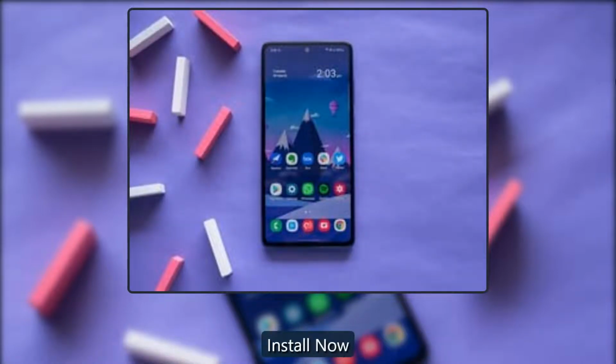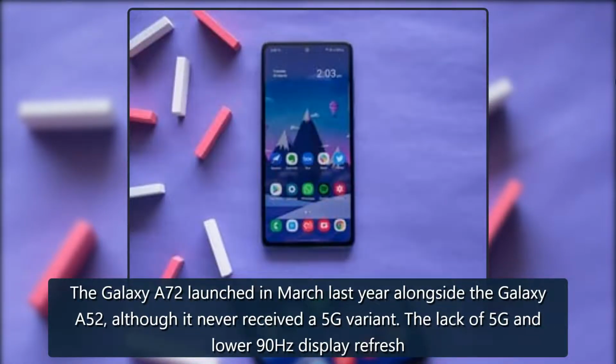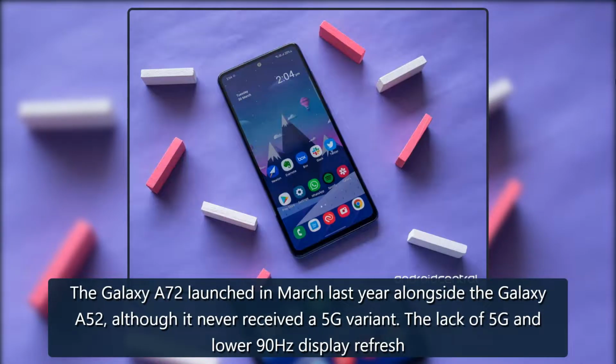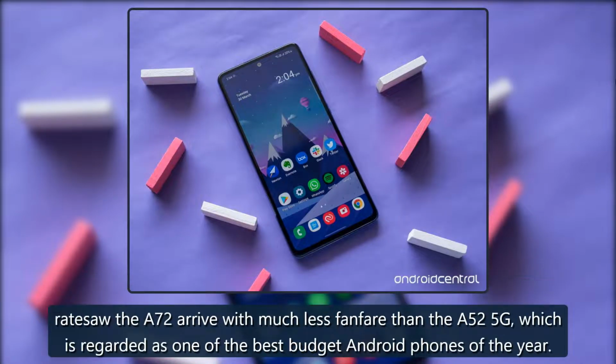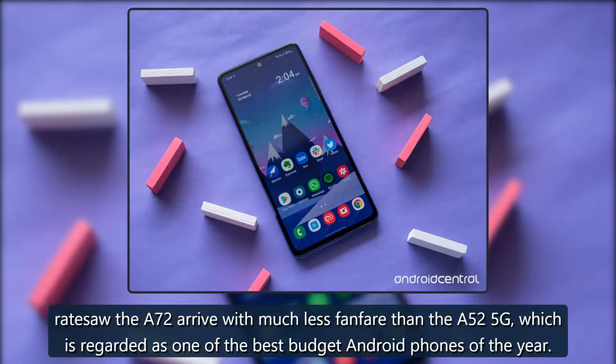The Galaxy A72 launched in March last year alongside the Galaxy A52, although it never received a 5G variant. The lack of 5G and lower 90Hz display refresh rates saw the A72 arrive with much less fanfare than the A52 5G, which is regarded as one of the best budget Android phones of the year.